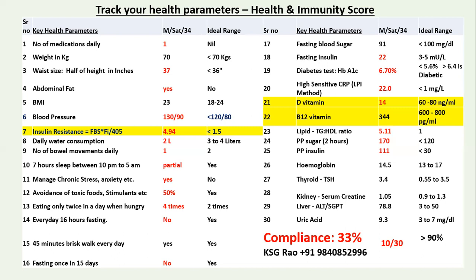Until that time, if you don't eat anything other than water, that is called intermittent fasting of 16 hours fasting, friends. Then agree to 45 minutes of brisk walk every day. Are you doing it? And then fasting once in 15 days. So if you are able to maintain these things, maintain this range, and make sure that you are compliant with all these 30 parameters, that itself is a great indicator of your health, friends.